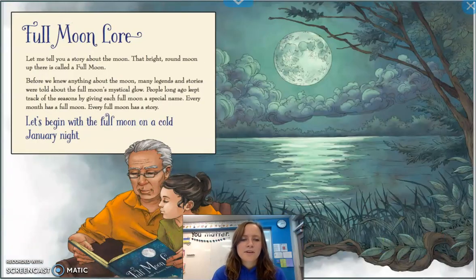Full Moon Lore. Let me tell you a story about the moon. That bright, round moon up there is called a full moon. Before we knew anything about the moon, many legends and stories were told about the full moon's mystical glow. People long ago kept track of the seasons by giving each full moon a special name. Every month has a full moon. Every full moon has a story. Let's begin with the full moon on a cold January night.